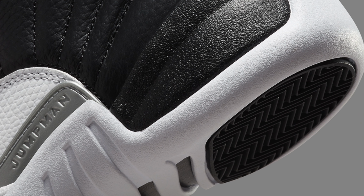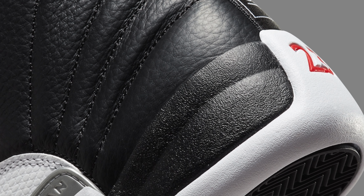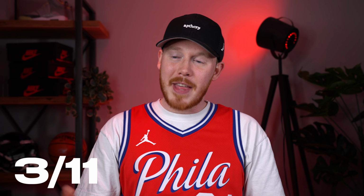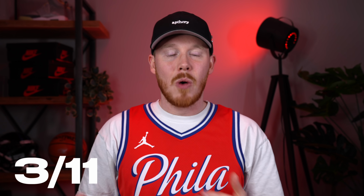That being said, even though I'm not that much of an Air Jordan 12 guy, I might still have to grab this shoe because of the history that's entwined in this colorway. But unfortunately, I feel like that's a sentiment for a lot of people, and a lot of people are going to be going for this shoe. So for that reason, I definitely think the Air Jordan 12 Playoffs, no matter how many pairs they release, will absolutely sell out and sell out very quickly.